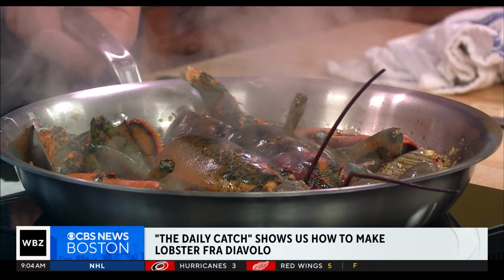And what's the purpose of the white wine there? It's just to help deglaze that garlic that's starting to caramelize. Yep. Okay, and just give it a little bit of sweetness and a little more flavor. So after we deglaze, then we're gonna add our lobster-infused signature tomato sauce.